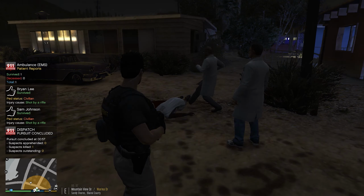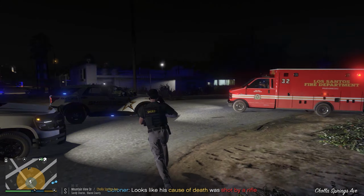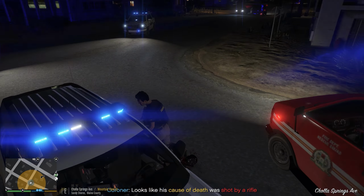Alright, guys, so they have that under control. I will be on my way now. These sheriff's officers, I don't know where they went. They just ran all the way down here. But we will be good to go right now, and we're gonna get out of here.